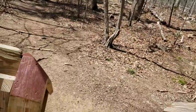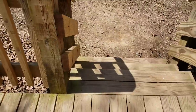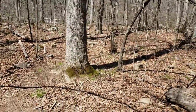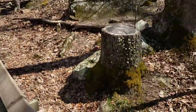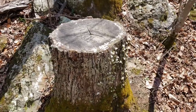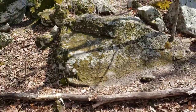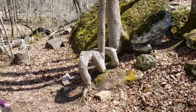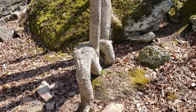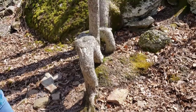It's a little path right here. Go down, steps, go out through there. Nice little path. And then looks like somebody's been carving names up in that stump there. And then there's the infamous tree. All right, we'll take some pictures here, then we're gonna move on and walk back.